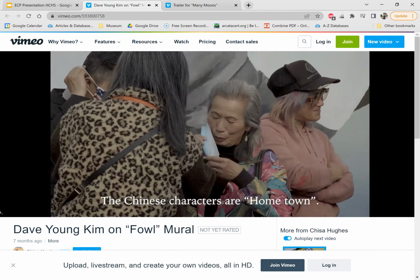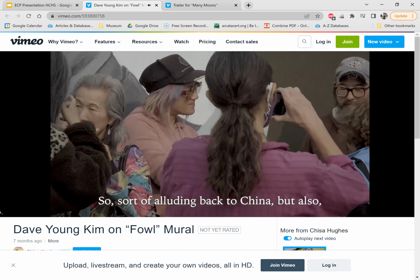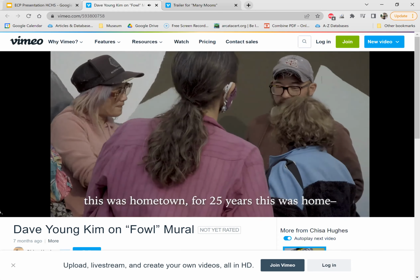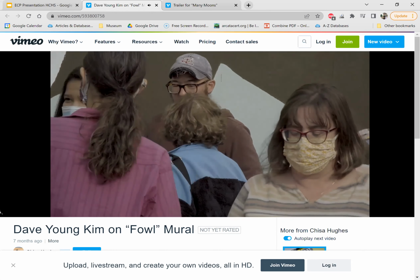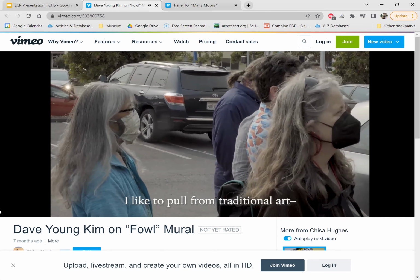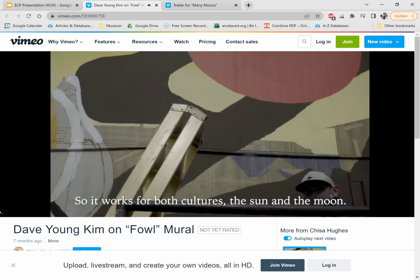The Chinese characters are hometown. So sort of alluding back to China, but also this is hometown. For 25 years, this is home, and then you're asked to leave in 3 days. I like to pull from traditional art, and although I'm Korean American, there's a heavy Chinese influence in Korean art, so it works for both cultures.